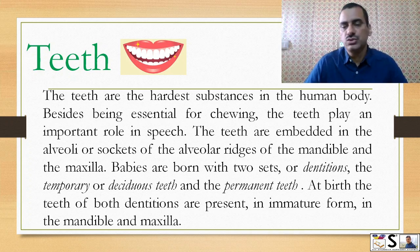Babies are born with two sets, or dentitions, that are temporary or deciduous and permanent teeth. At birth, teeth of both dentitions are present in immature form in the mandible and maxilla.